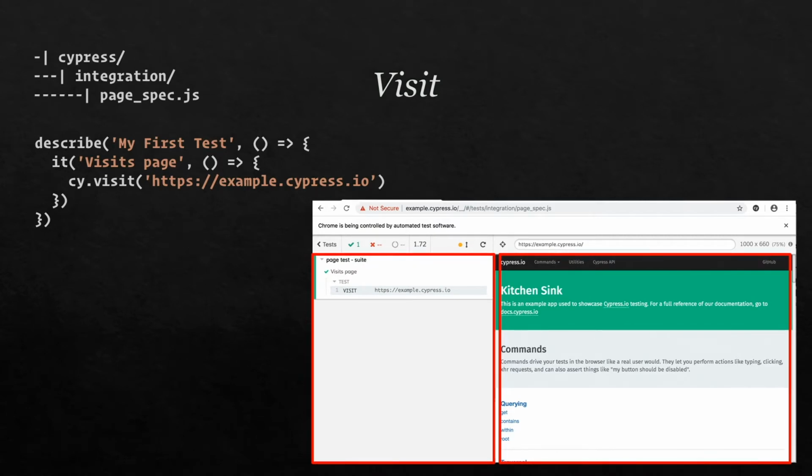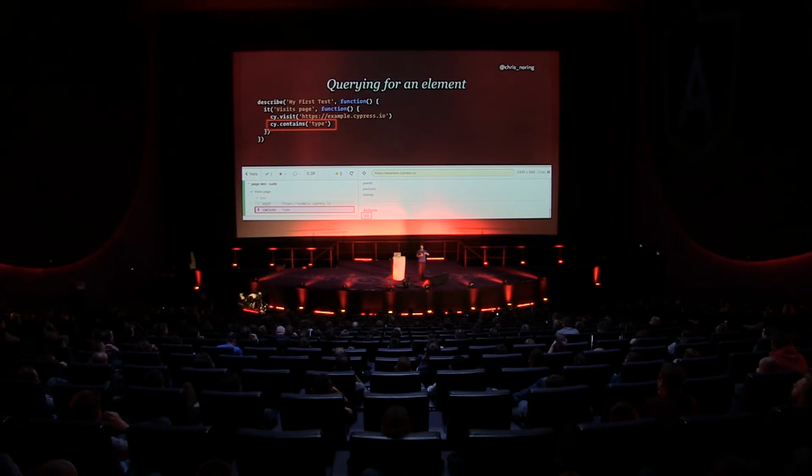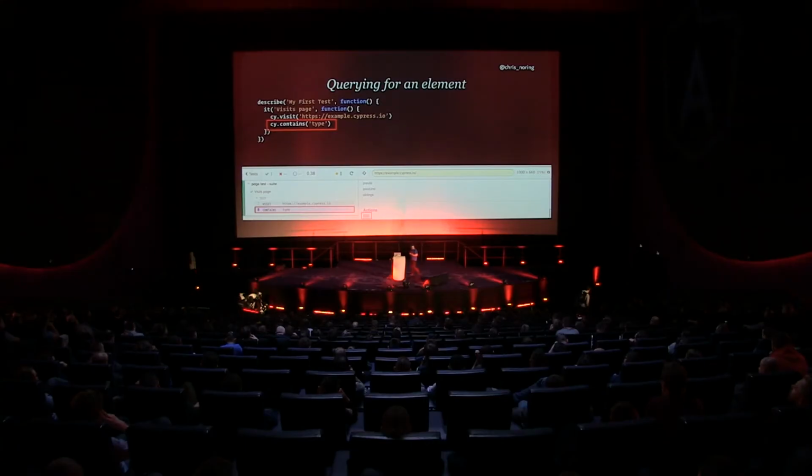Now this is important because this means that we have snapshots that happen on every single command. So you can just step through every single command and see what is the change between me doing a visit, some interaction, and some assertion. We'll come to that. So as for querying for an element, we can use many types of helper methods for this. One we can use is called contains. So contains looks for a certain part of text. Looking at the browser window here, we can see that actually type lights up. And that's great, right? We can visually see that it finds the element in question. And also we have a second command now. So we have visit because we went to the page, and contains because we're looking for an element.